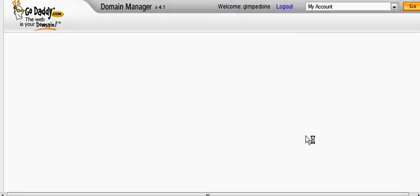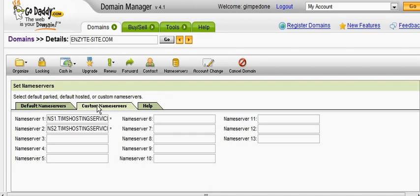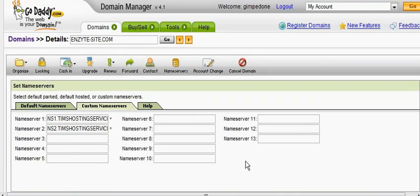Now, depending on who you're using for a registrar, it could be slightly different, but this is GoDaddy's interface. So you just click there, and it brings up another screen, and you'll see here that we have name servers. If you click on that, this is where you can set the name servers. This is what it's set at right now. To set your name server, just click on Custom Name Servers, and then put the name server that your hosting company gives you in here. Once you've done that, click OK at the bottom here, and it will go and propagate across the internet. Like I say, that can take up to 24 to 48 hours.